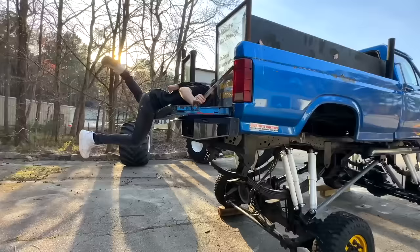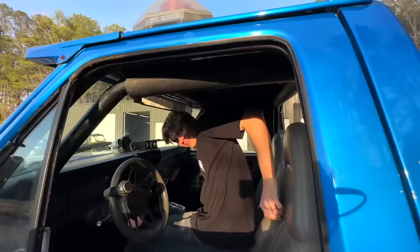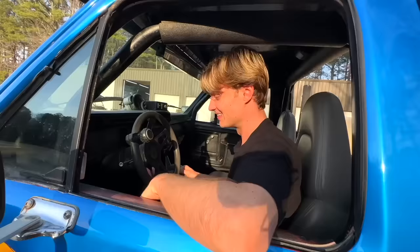I mean, it's a lot lower than before. That was the easiest it's been to climb under the stick. Let's see if she'll fire up. I hope the battery's dead. Look at the camera. All right, here goes nothing. I hope it's out of gas or something. If you hope and then you're wrong, then it works.